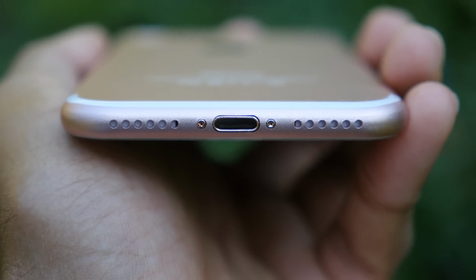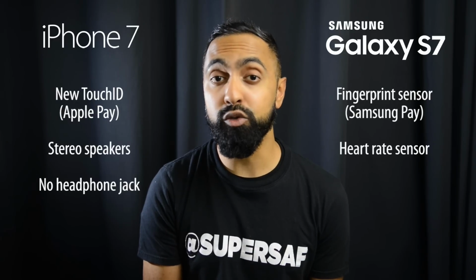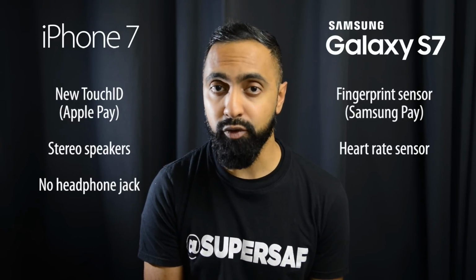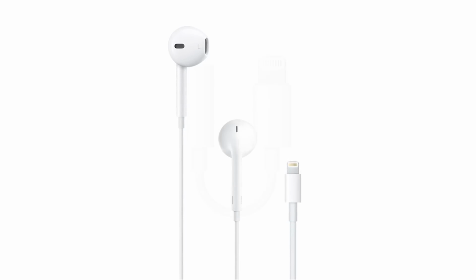And you do not have a headphone jack this year on the iPhone 7. This is something which was all but confirmed, but now it has been confirmed. And if you do want to use headphones, then you're going to have to use Lightning headphones. Lightning earpods are included in the box, which is a nice touch. And you also get a Lightning converter.